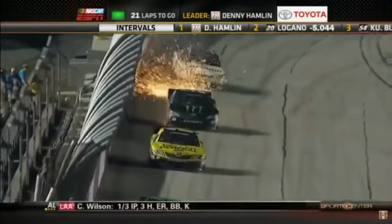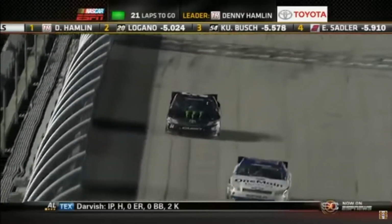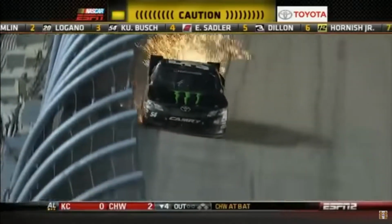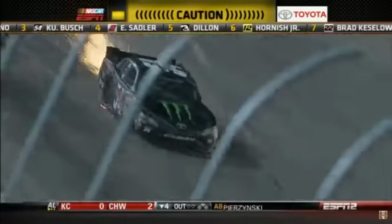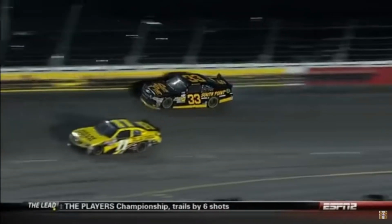Joe Gibbs Racing. Oh, Kurt hit the wall hard. Guys, right side. Right front's down. Yellow's out. That's with our pit strategy there. I got my best guy on it. Ow. Turn 3 there, he had a right front go down.